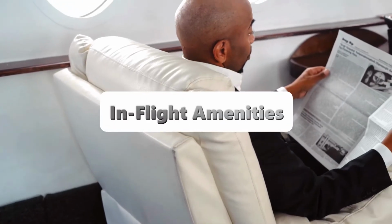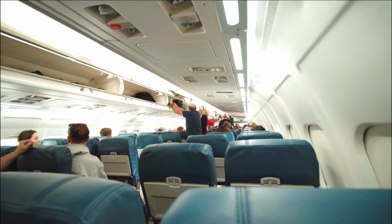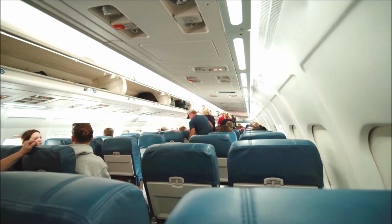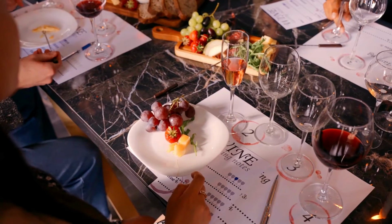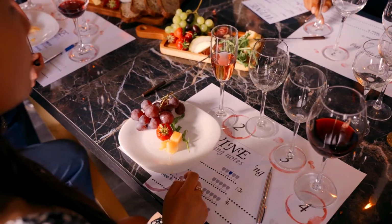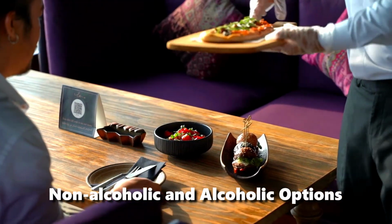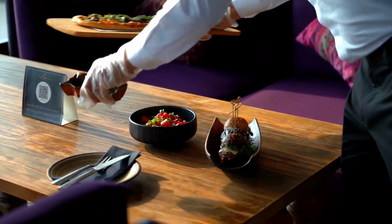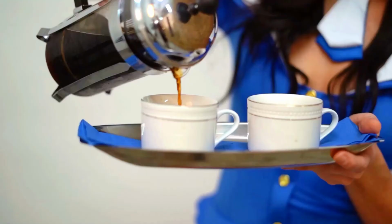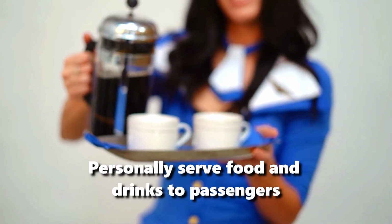Step 6. In-flight amenities. The experience on board a chartered flight will vary depending on several factors, such as the type of aircraft, any additional services that have been pre-ordered, and whether a cabin attendant is present. Most aircraft will provide a basic selection of snacks and drinks, including non-alcoholic and alcoholic options, if a passenger has pre-ordered catering. The food will be set up in the aircraft's galley for them to enjoy during the flight. If a cabin attendant is on board, they will personally serve food and drinks to passengers.